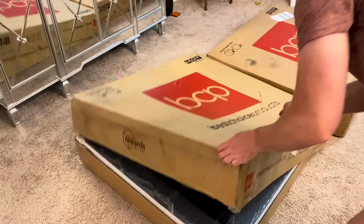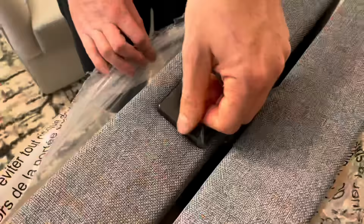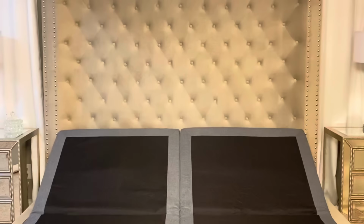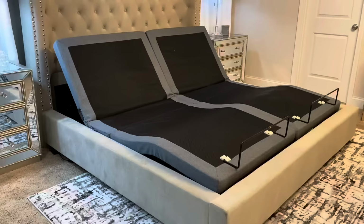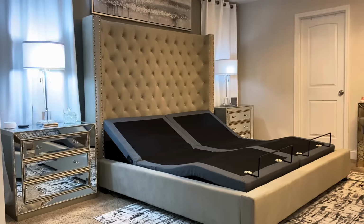I picked out two adjustable bed bases in the split king size. One of them is going to be for my parents and one of them for my bed. I couldn't leave out the guest room, so I also picked out a queen adjustable bed base for when I have guests come over. The split king comes with two customizable remotes and has sleep positions already programmed into the remotes to best suit you. You can sync the adjustable bed base or have a split king. These are compatible with memory foam, hybrid gel foam, and latex foam mattresses.